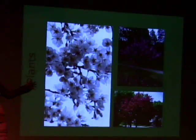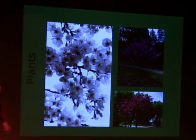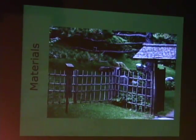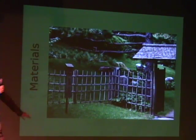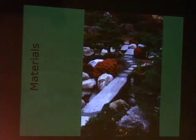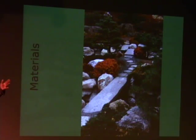On the left, cherry blossoms. Anyone? DC, Japan, they're just gorgeous in the springtime. Hard to keep in Minnesota winters, so we use the crabapple tree and the redbud on the right. How many of you have some bamboo, the lucky bamboo growing in your office, something like that? Yes, we use bamboo for all of our fencing, edging, all of that. We try to use sustainable materials or logs that have been recaptured.